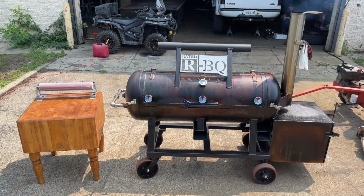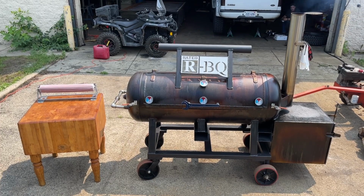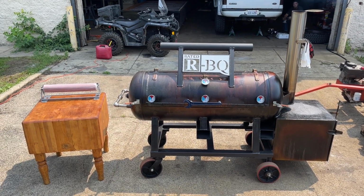Well, the boys wanted to bring out the butcher block, so I had to oblige. Now we got a nice little cooking surface, even though it's not on the cart yet.